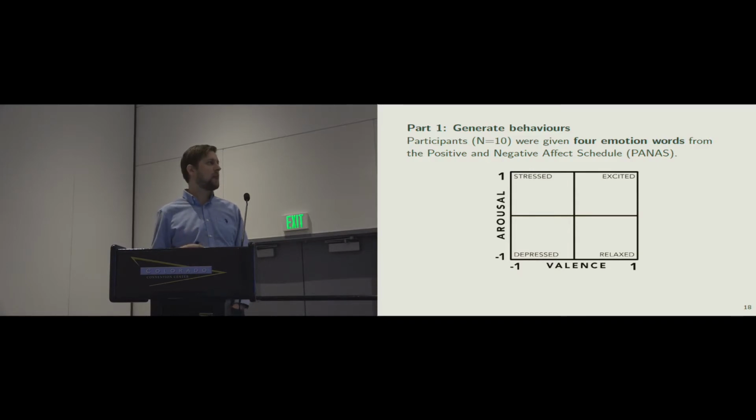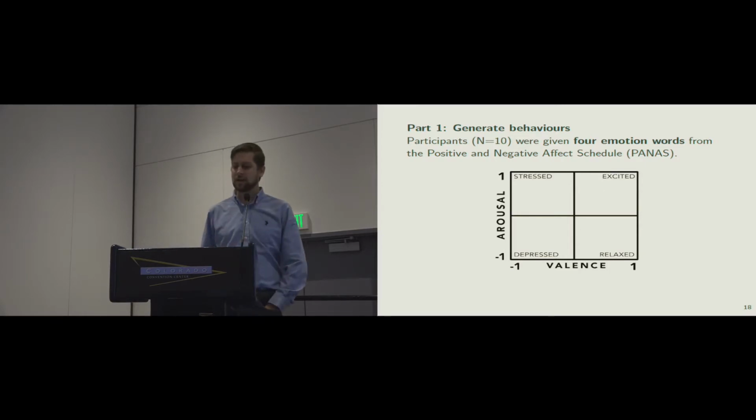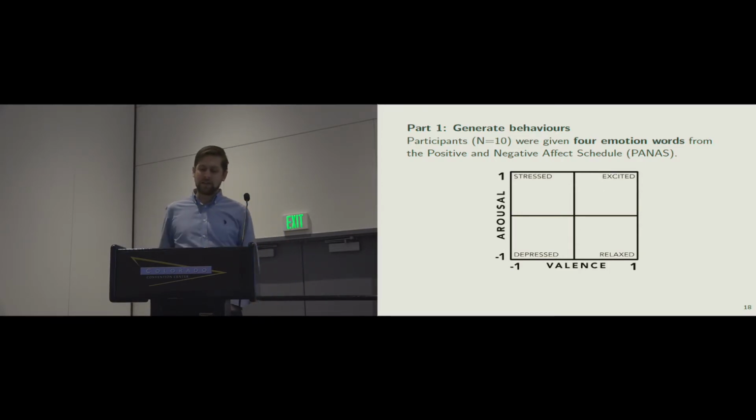And what we did is we gave participants, 10 people, emotion words from the positive and negative affect schedule, or the PANAS. And I'll just explain what that means. Basically, the PANAS is a list of words from psychology that's been mapped to different quadrants in the affect grid. And the affect grid is a two-dimensional model of emotion where you've got arousal or activation on one dimension, and then you've got valence or pleasantness or unpleasantness on the other dimension.